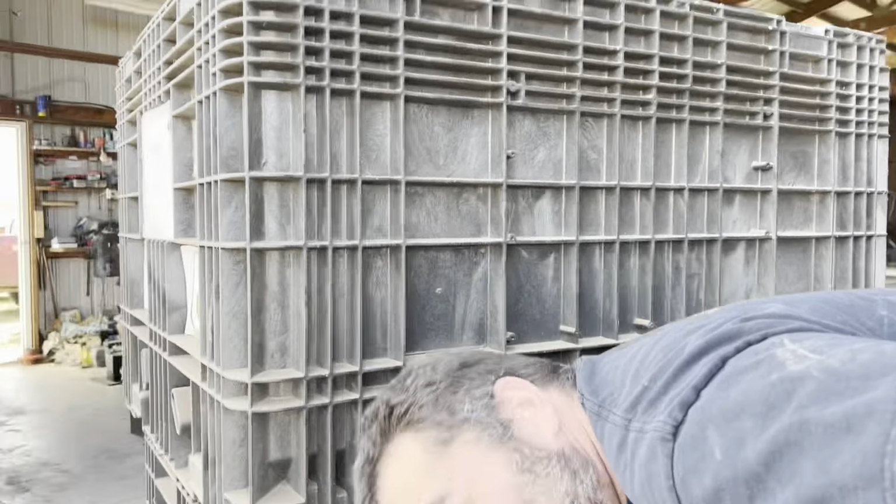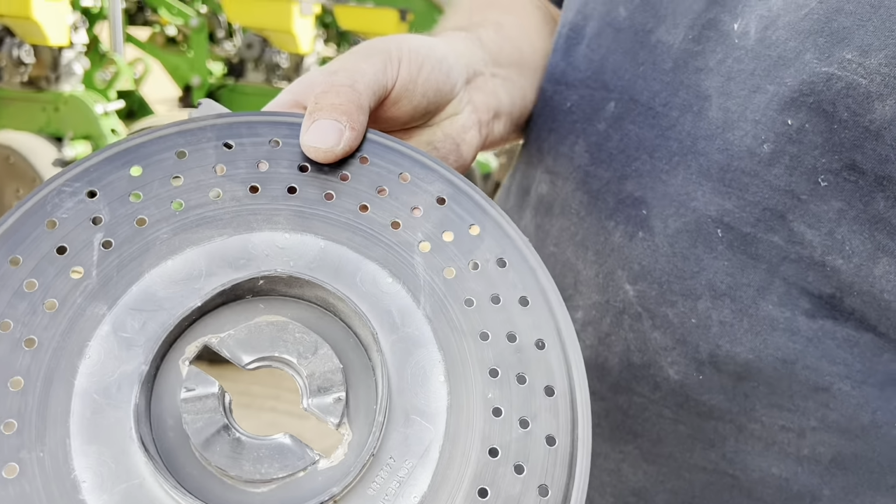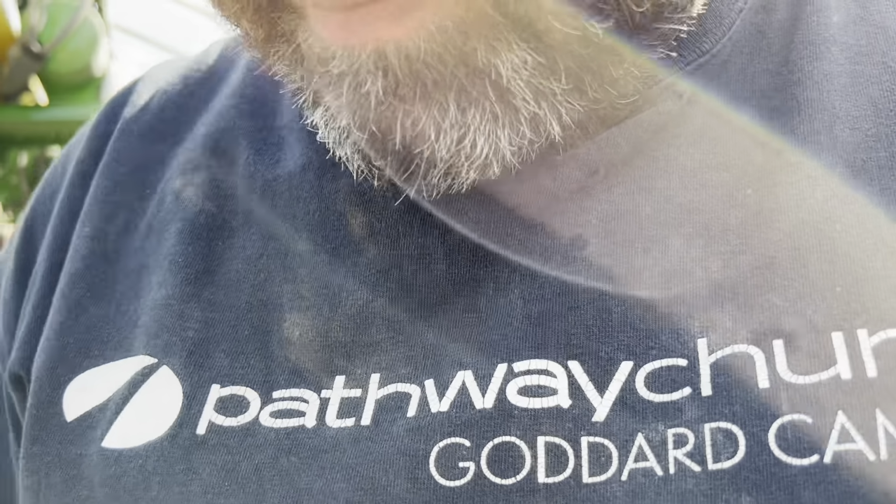So we're about ready. I'm going to put the plates for soybeans in. So you can see I got the planter backed up here. And if you look at the soybean plates, there's a lot more holes. The corn plate had only one row of holes, but the soybean plate has a whole lot more holes in it. The reason for that is because corn you plant at around 30 to 35,000 seeds per acre. When you're planting soybeans, we're dropping 160,000 seeds per acre. And so we have to have a lot more holes so that you can drop a lot more seeds.